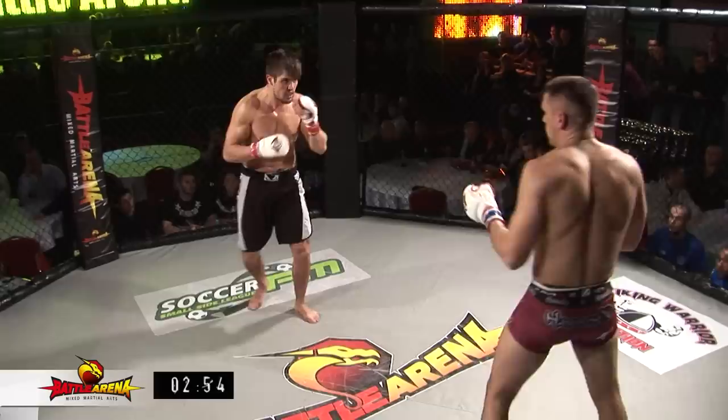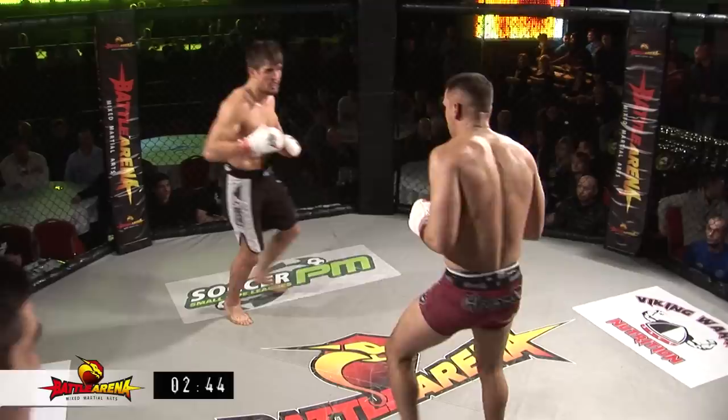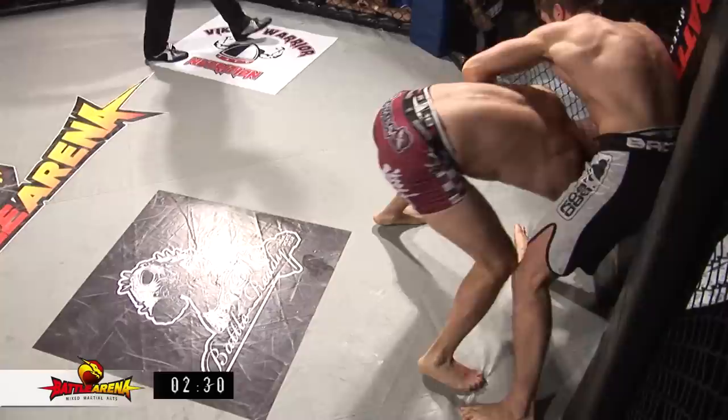Oh, good shot by Lukas, though. Lukas's hands are very low now. They're moving an awful lot. Through that front kick again. Gets a takedown. Oliver catches it. They scramble. Lukas still putting in a shift here. He's working hard. He's looking for that single leg. Nice. Pulls out. Bit of a wild ankle pick there, but he got it.